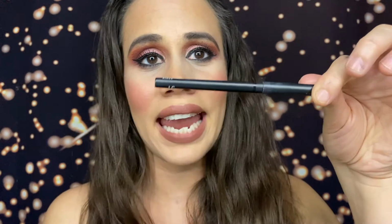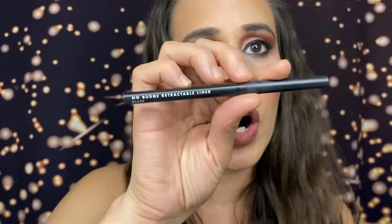Next for the eyes, I wanted to briefly mention the e.l.f. H2O retractable no budge liner. It glides on so nicely and so pigmented. At the same time, it does have a really good smudge effect to it. I would grab a little pencil brush and smudge it, and it does such a good job, and it's so inexpensive. This has been my go-to everyday liner.